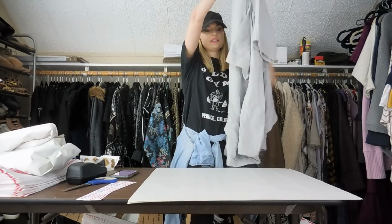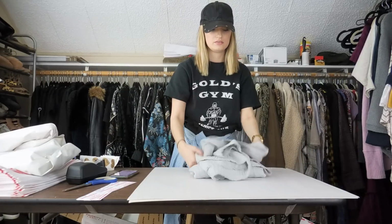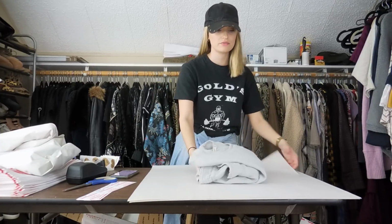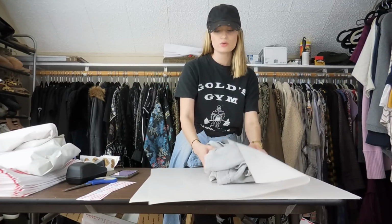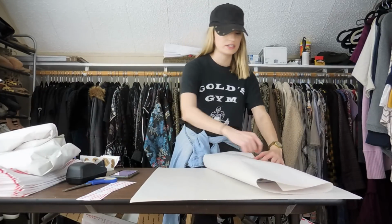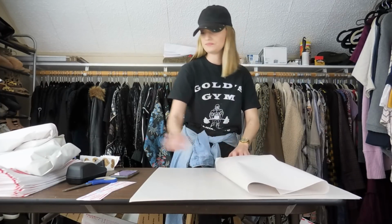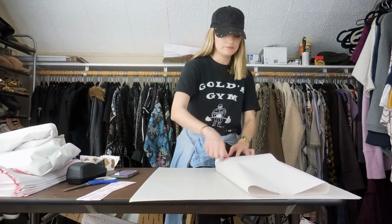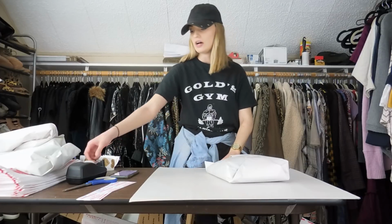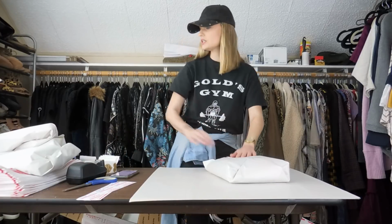Layered look basically just means that the pieces can be layered. You could wear this with some flowy pants under it, or you could even wear a linen jacket on top of this, and that would be an example of a layered look style. So it's just that boho, artsy kind of vibe, and people are super into it. It's very popular, so that's a great keyword.